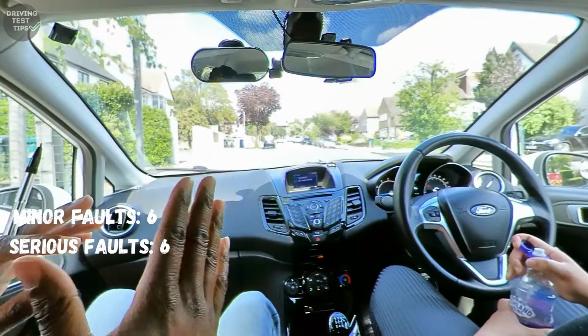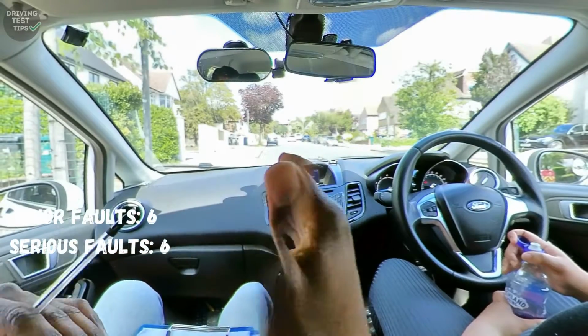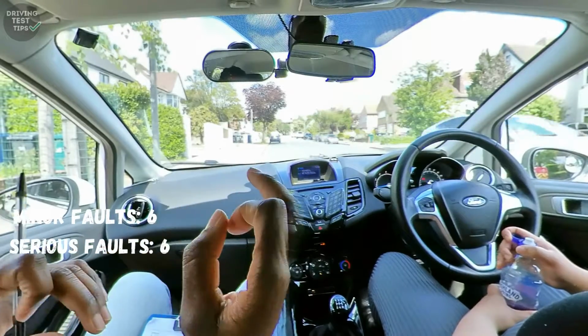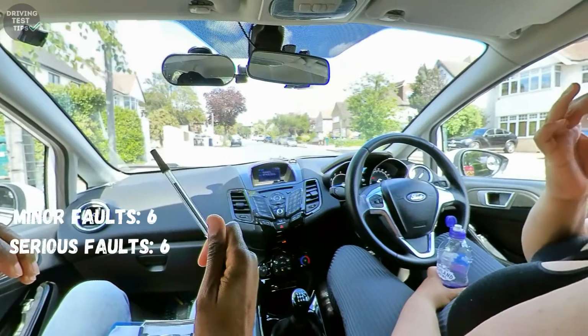Luckily they saw you in time, but just be wary in that situation that if somebody's got their reverse lights on and you're turning into that situation, just take a bit more time. Make sure that they've actually stopped before you try to go around them, okay? Yeah. How did you feel the maneuver went?